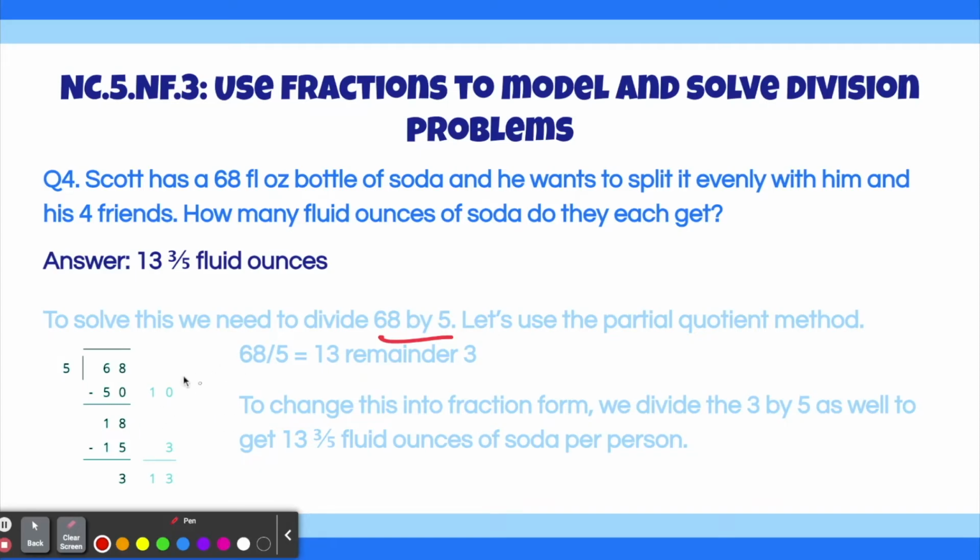68 divided by 5 is illustrated over here. So first we're going to take 5 and make that 50. So that is 10 5s, right? So 68 minus 50 is 18. Then we subtract 15 from 18, and that gives us 3 times 5, and a remainder of 3.